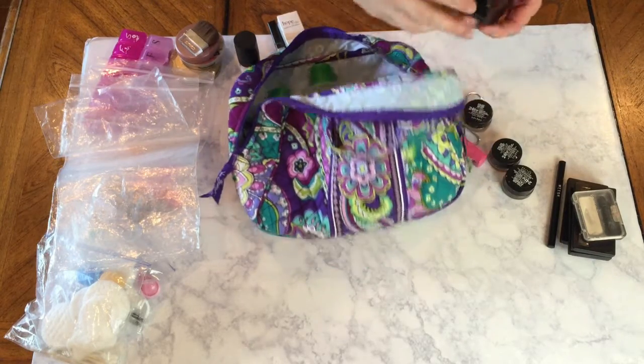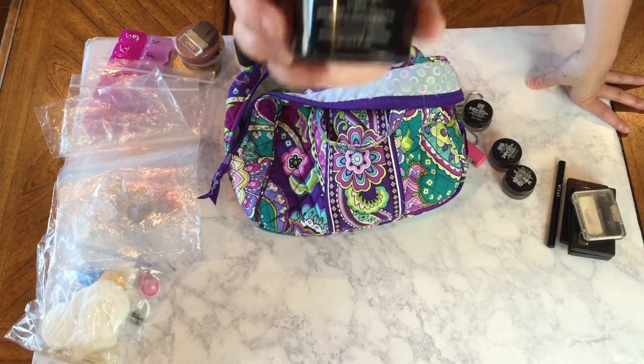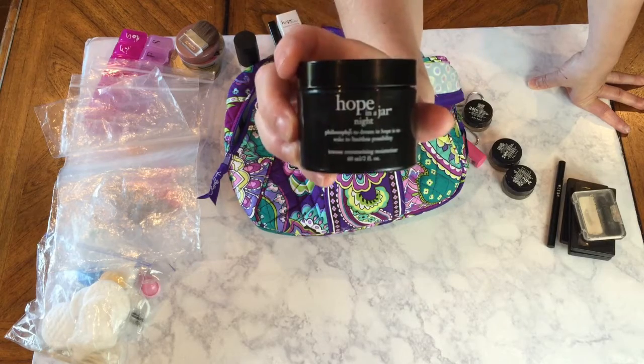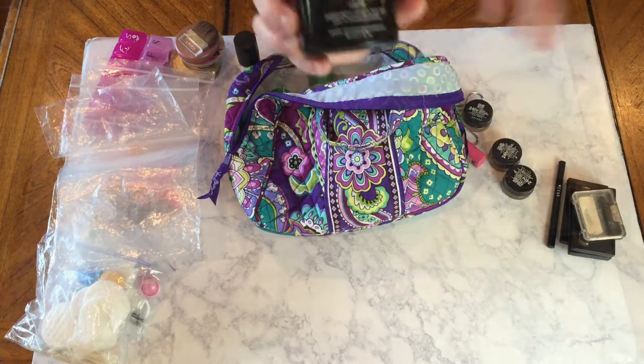So next I have the Hope in a Jar Night Cream. This is an amazing product. I just got it last week, and I'm really liking it.